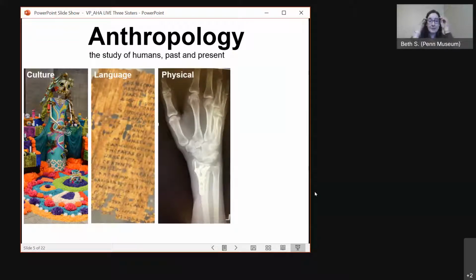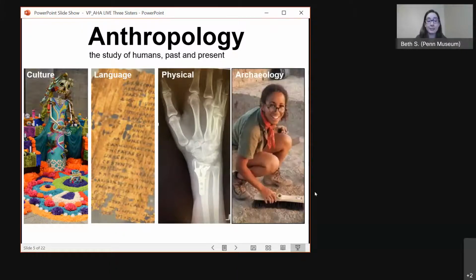We also sometimes study physical remains of living people or living things from the past. And they can help us learn more about the way those living things live their lives. And last but not least, of course, is archaeology, which is the study of objects, the stuff that people used. Here we see an image of an archaeologist uncovering objects that are buried beneath the ground.